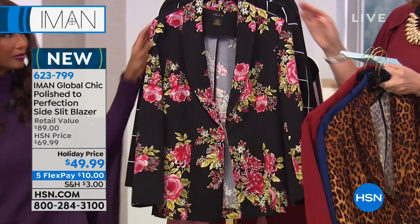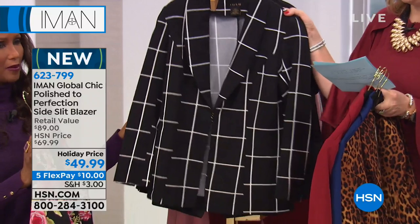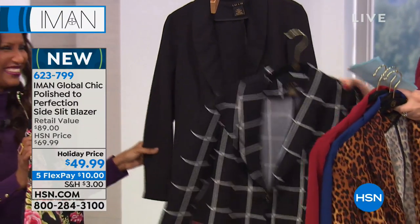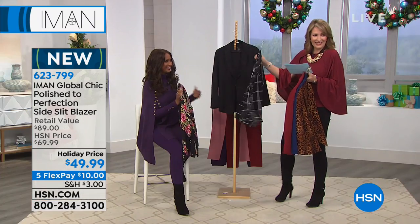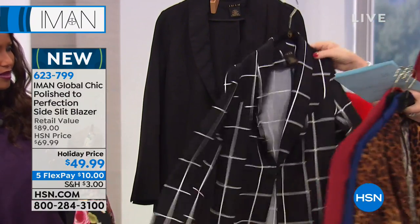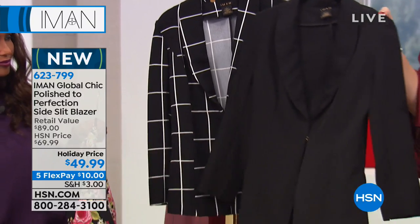Black floral. And then this is, what do we call this? It's like a window pane. But I think we call it a window pane. Oh, we call it a window pane. Excellent. Perfect name, because it looks just like window panes. If you're a black and white girl, you're going to love that. And then we have the all black. This is a great little all black jacket.